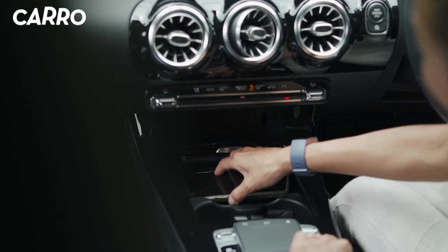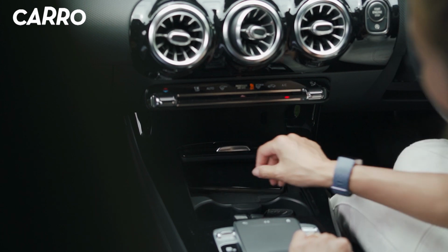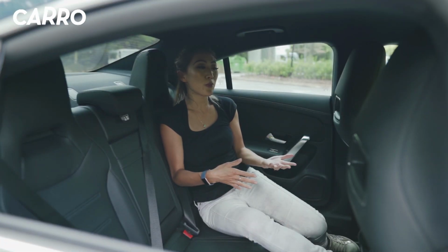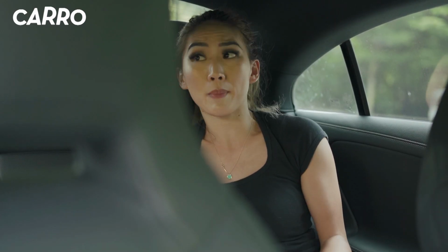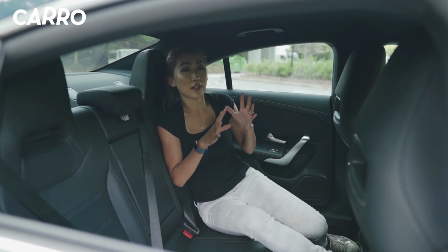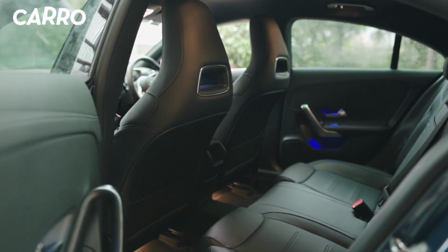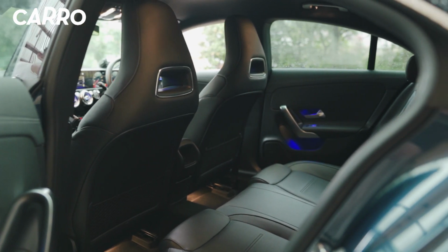Most Mercedes cars come with a wireless charging plate for your phone, as well as a customizable 64-color ambient lighting system. One of the main concerns about coupes is that they don't have enough space, but if you look here, you can see it has a lot of space. It's comfortable and spacious, almost as much as a saloon. It's pretty spacious, as you can see. There's a lot of legroom.